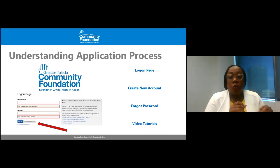So once you are ready to apply for grants through our foundation, you want to click on create new account, and that will take you to the logon page. Your new account should include your organization information, all the information that Zach mentioned about your EIN number, because we only fund nonprofits. You also want to include the executive director or whoever is the head of your organization, their information. You can have your information entered as well.